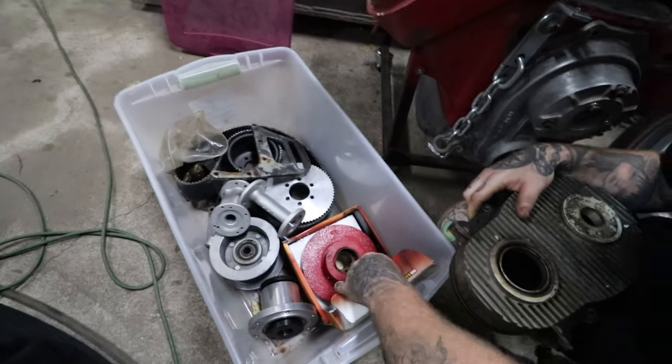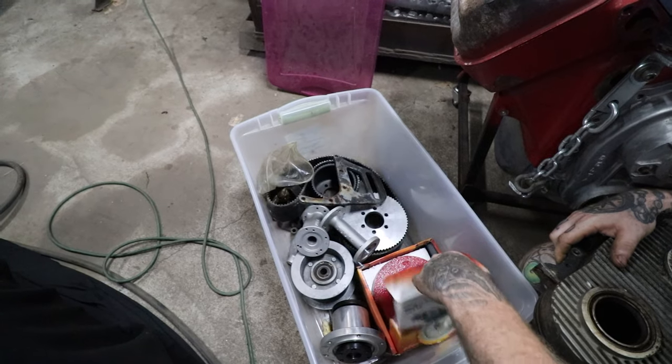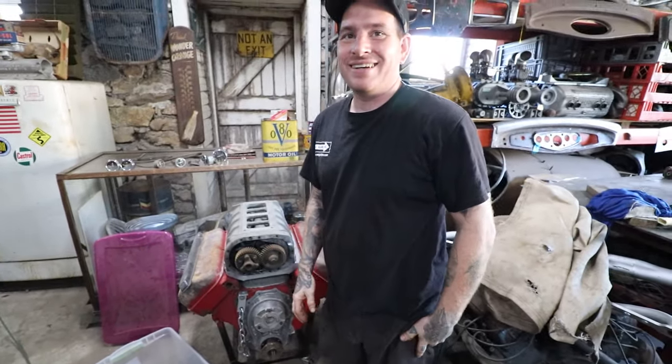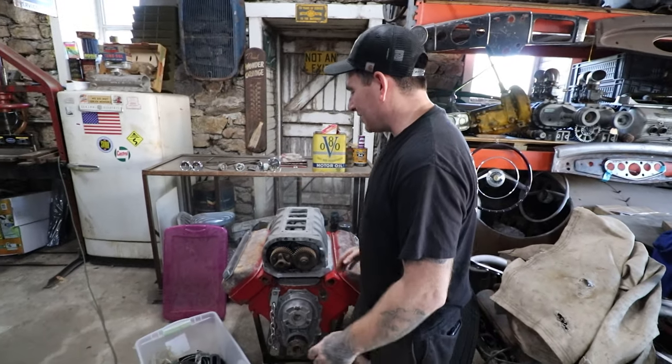Came with the belt, and then it has a stock crank pulley that was modified. So I got all this stuff with it. And all that stuff back there? No, I bought that stuff separately at the end of the day in the auction.